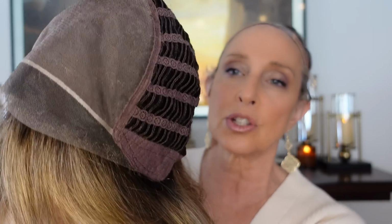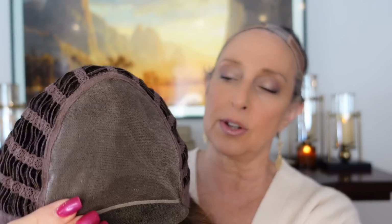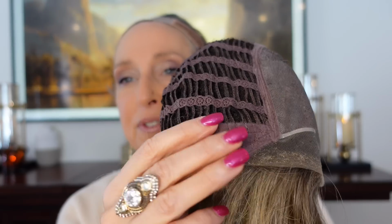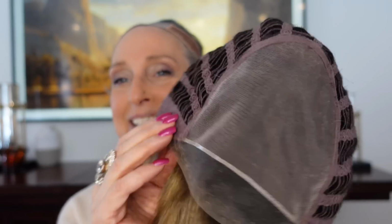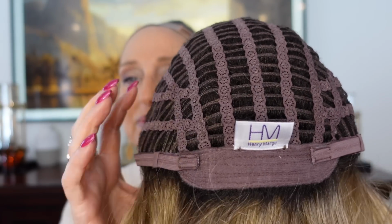Okay, let's look at the cap. This is an extended lace front. As you can see here, it goes from ear tab to ear tab. You have the full mono top, and this is bigger than the Fiona mono top. And you have open wefting here, your velvety ear tabs with the metal stays, your extended nape, and Velcro adjusters.